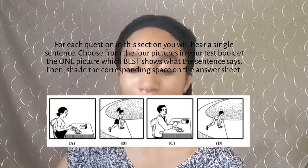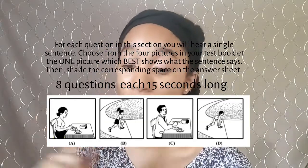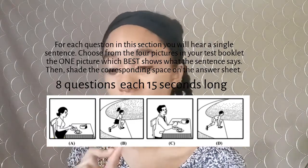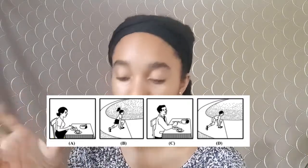So here is a very important side note for section 1. There are usually 8 questions in section 1, and when your teacher says the sentence, you will have about 15 seconds to respond. So in all, section 1 is 2 minutes long. Section 1 of part A, that is.